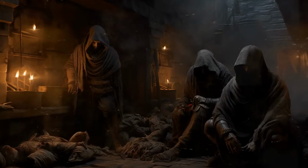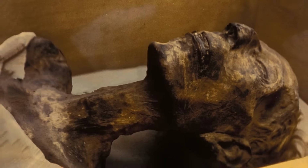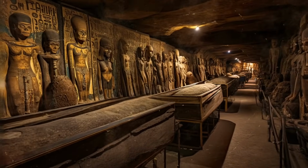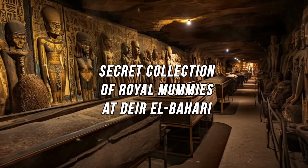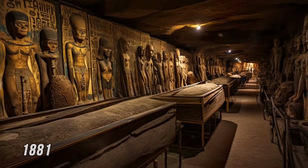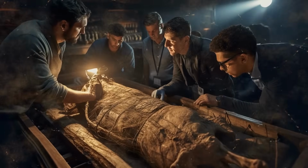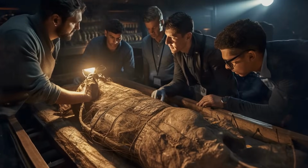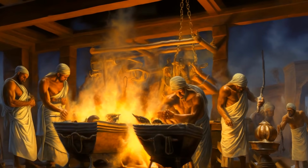Now, remember those thieves I mentioned before? They are probably the reason why Ramses II ended up in a plain coffin in a secret collection of royal mummies at Deir al-Bahari, which was rediscovered in 1881. Thankfully, archaeologists were able to identify him because his journeys had been recorded on his wrappings. The process was really tedious too.